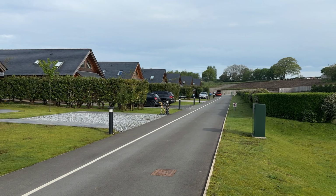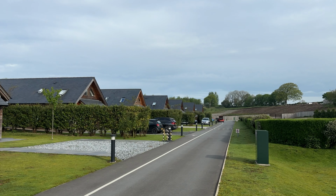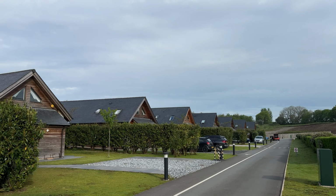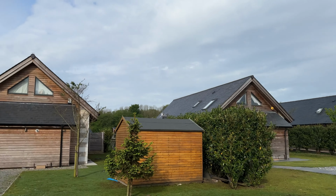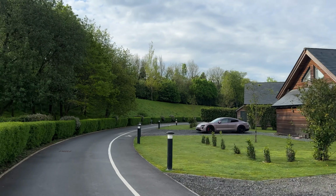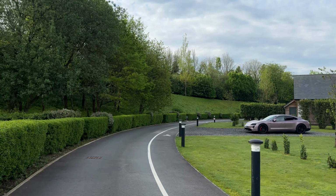Over the first side, you can still see the roofline with the building all the way around. There's started another phase, and it started a while ago. Some of them are now done, and I'll show you on the way around. Anyway, let's go. Mrs. G's going to be waiting for me. It is Monday, bank holiday Monday in the UK.